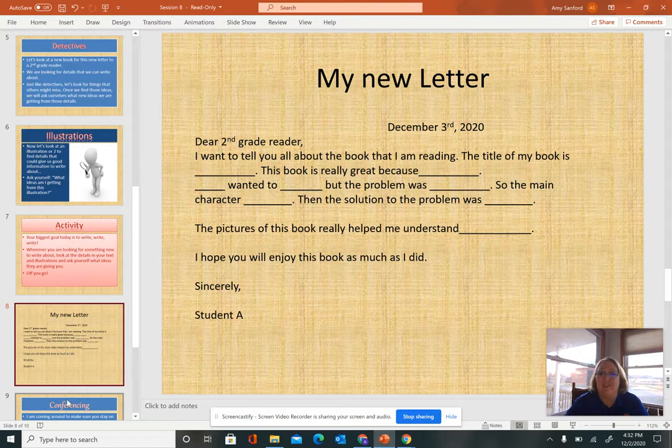Then I really want you in this letter to write about the pictures of this book that really help you understand something about Nate the Great, or something about your character. I might say the pictures of this book really help me understand. So Nate the Great's hat looks like a detective hat. So it made me really realize that he is a great detective. And then we always end with something that you learn from the story or something that you enjoyed, or maybe a farewell. So I just wrote, I hope you'll enjoy this book as much as I did. We always have a closing, where we say sincerely, love, from, and then our signature, which would be our name, student A.